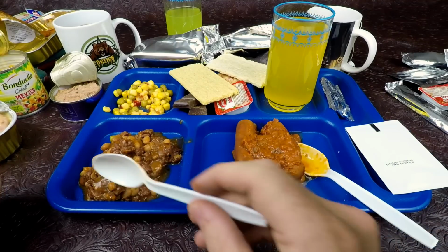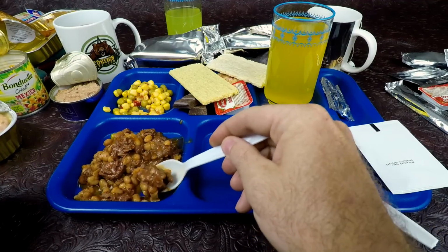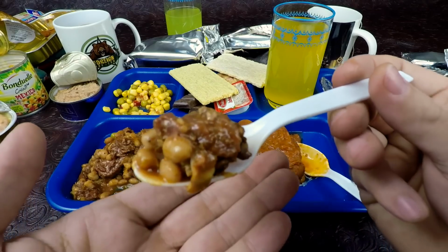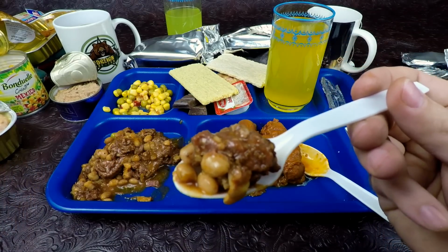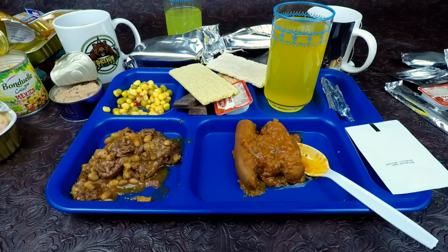Let's go over to the devil's meat. I'm very curious to try this. It has some little beans in it, something like you find in pork and beans. Look at the slab of meat on there. Pull the light in a little bit. Looks really good.